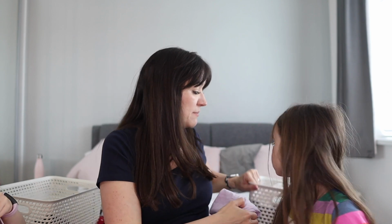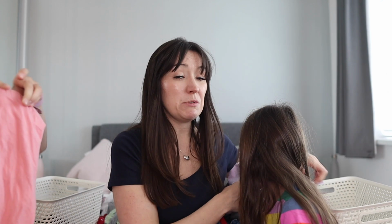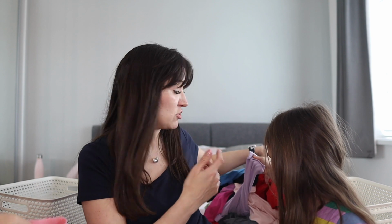Leggings I find are really good for wearing with dresses and things, because a dress that maybe is too short can become a tunic with leggings. It just gives it a bit of extra life, doesn't it?